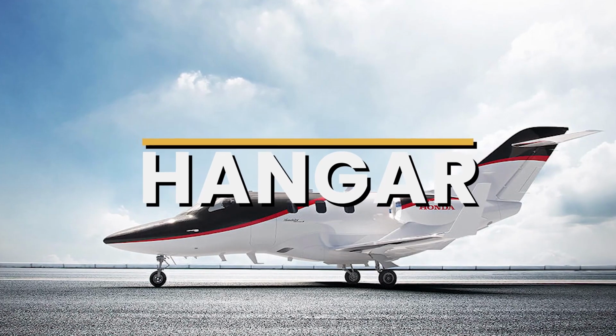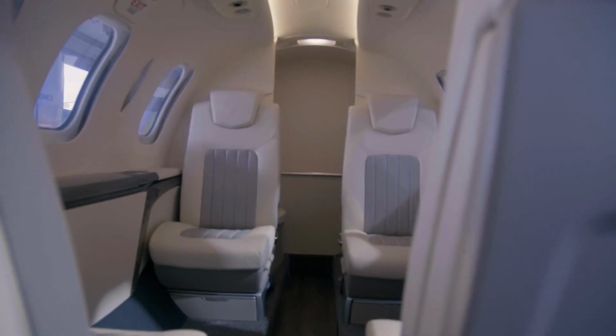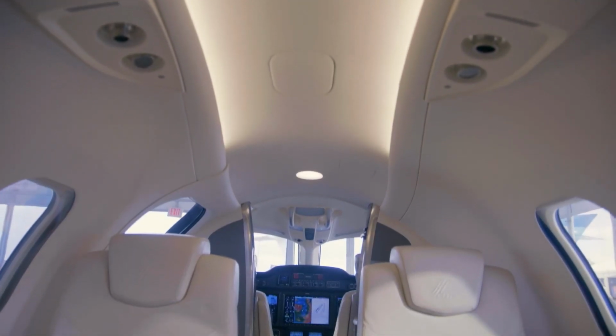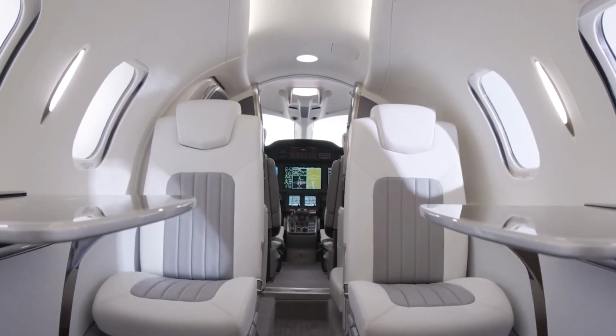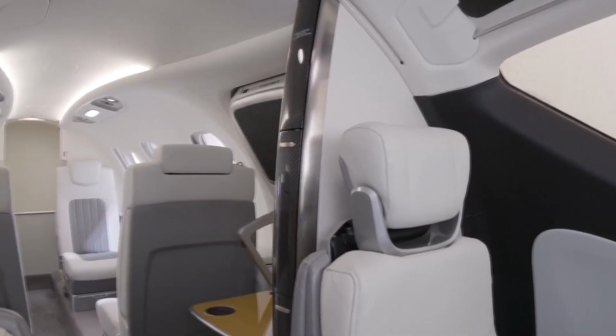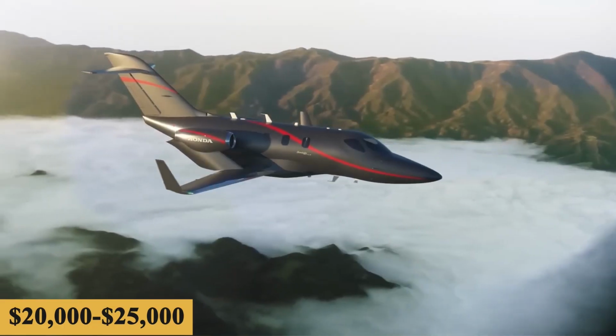The third is hangar. When it comes to aircraft storage, there are 2 options: hangar or tie-down. In most cases, owners are not going to let their planes sit out in the wind and rain. Therefore, it is a safe assumption that most private aircraft will be stored in hangars when not in use. Hangar is estimated at $20,000 to $25,000.